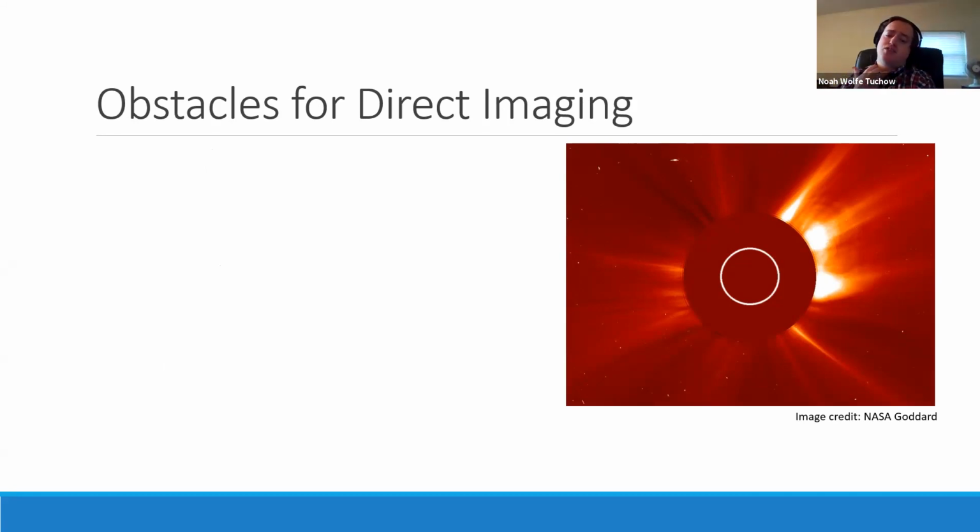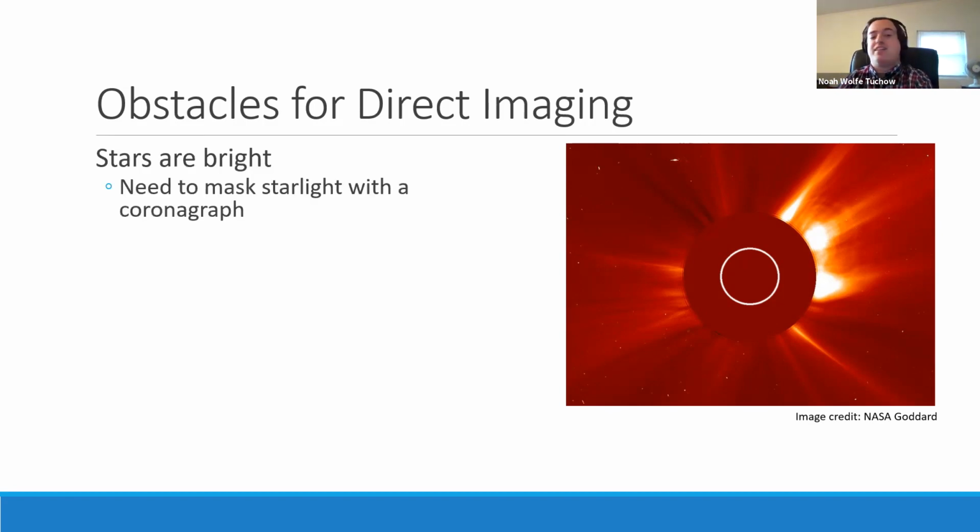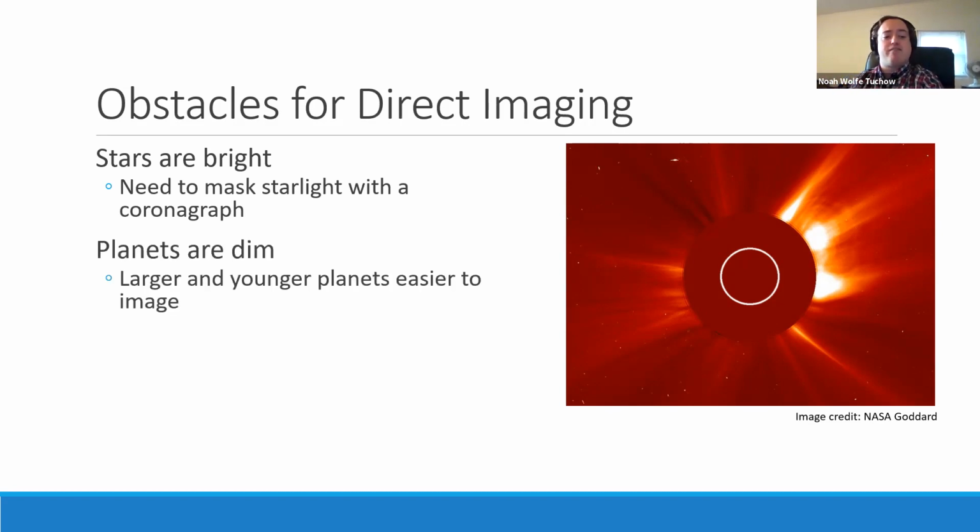So direct imaging is directly getting the light and the spectra of Earth-like planets around stars, or well, it could be any planets around stars. We're particularly interested in the case of Earth-like planets, but direct imaging is very difficult with the current technology primarily because stars are bright and planets are really dim. So we need a way to mask the starlight with a sophisticated coronagraph.